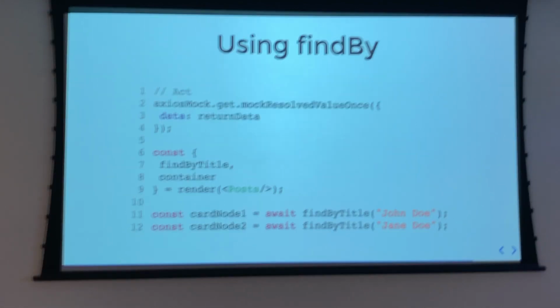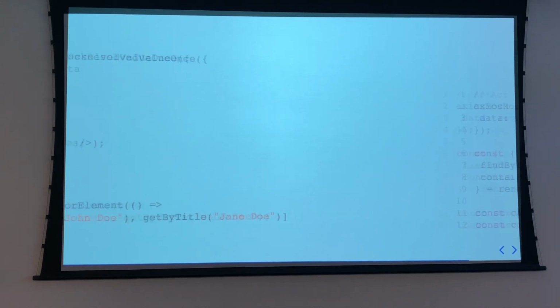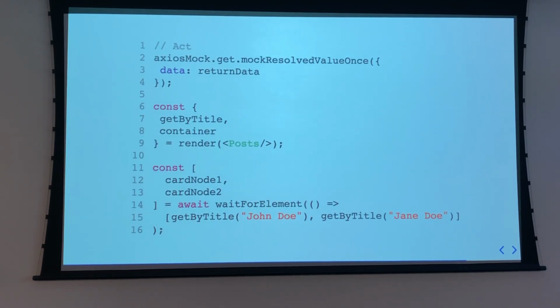What's the difference between, could you go back one, sorry? What's the difference between wait for element and just regular wait? So wait for element actually expects the element. Wait is just waiting to see until it shows up. Okay.